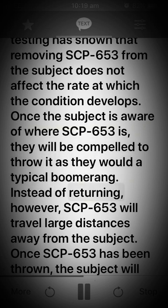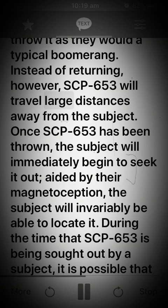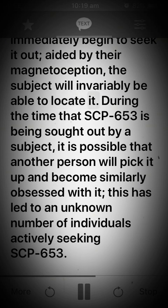Instead of returning, however, SCP-653 will travel large distances away from the subject. Once SCP-653 has been thrown, the subject will immediately begin to seek it out. Aided by their magnetoception, the subject will invariably be able to locate it.